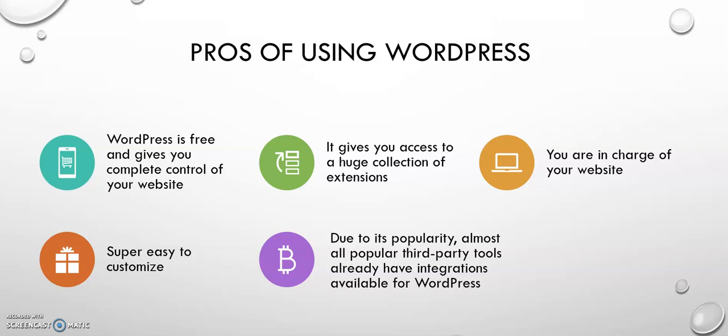You are in charge of your website. So you can keep it simple and only add new features as your website grows. You can make your website super fast and use all the neat SEO best practices to bring new users. Super easy to customize. With thousands of website designs and templates to choose from, each of them comes with different customization options, allowing you to create truly unique websites.